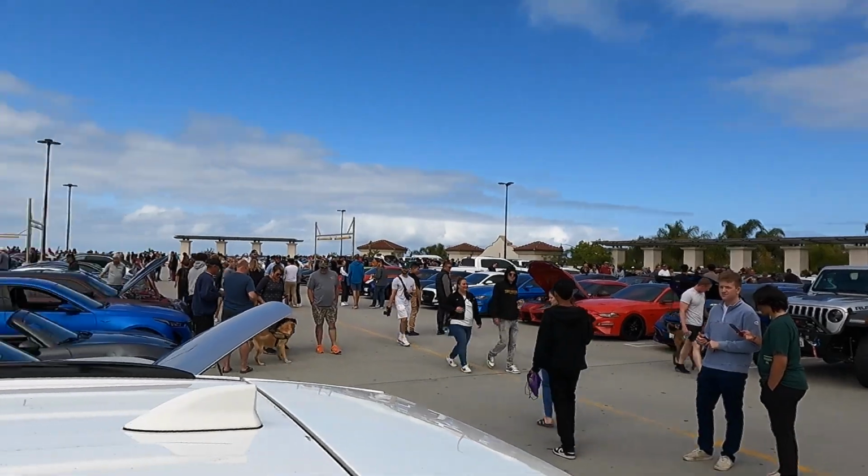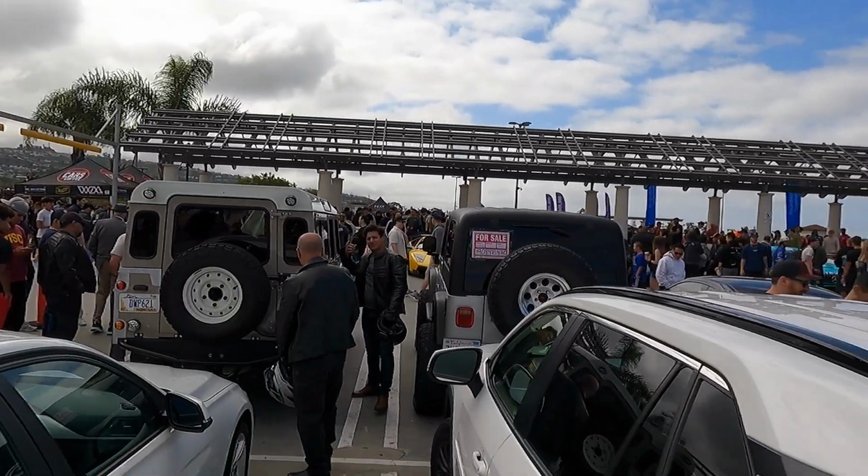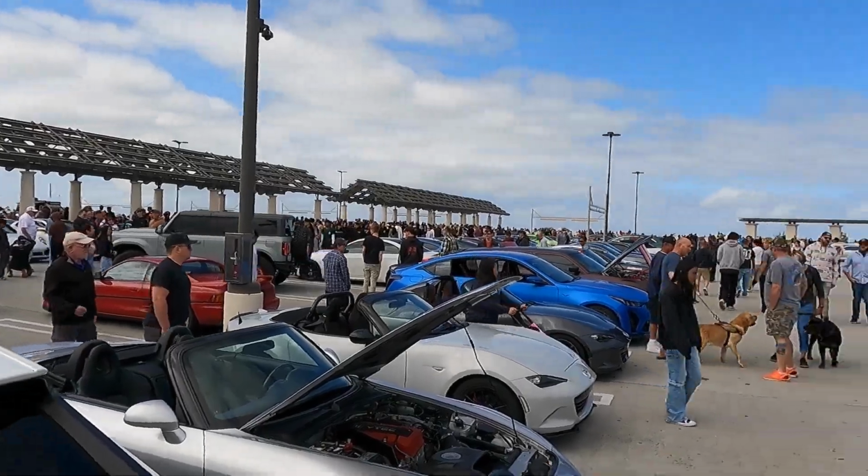Once again, we have filled both lots. This is the overflow lot, as you can see, full. Other side's full as well. That means we've got about 1,200 cars here this morning, which is absolutely great.